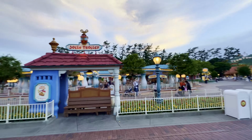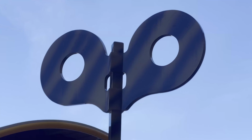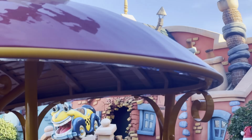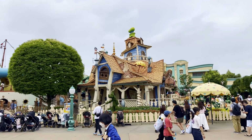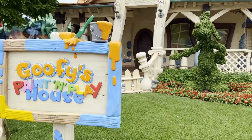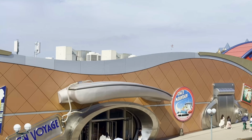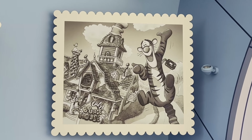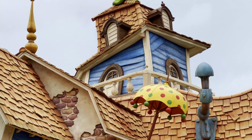Whilst Tokyo's hasn't changed as much as California's over the years, there have been some changes. Sadly, the Jolly Trolley in Tokyo has ceased operation, just like in California. But unlike California, on August 24th, 2012, Goofy's Bounce House was replaced by Goofy's Paint and Play House. Although in the Bon Voyage shop at the entrance of the park, you can still see a photo of Tigger enjoying the defunct attraction. This is where we find the first special effect for our list.